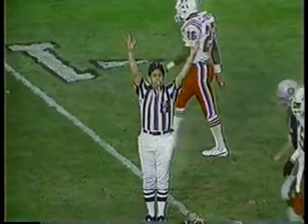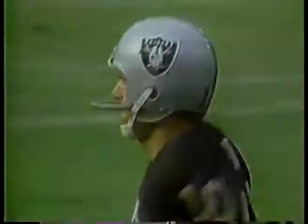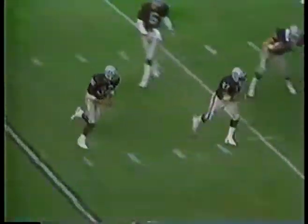So the fumble recovered by Howie Long at the 17. A couple of plays later, Marcus Allen from 11 yards out, and now the Raiders have moved into a 17-7 lead. Marcus Allen behind the block of 27 Hawkins.